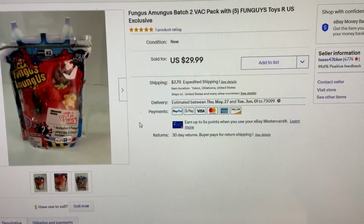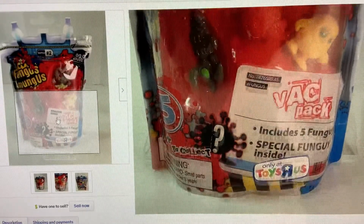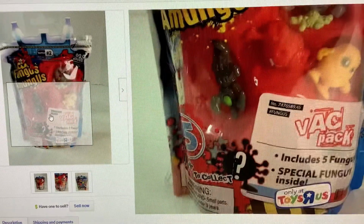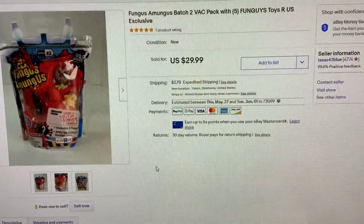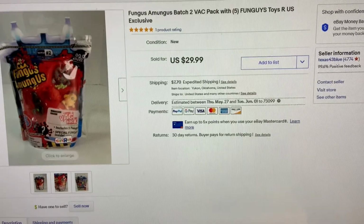The next is Fungus Among Us. Brand new, Toys R Us, sealed packs of toys. What you do with them, I don't have a clue, but once you buy them, I don't care. Batch number two, I've got one left. I think I picked up like six or seven of these, and I'm selling them all in that range of $29.99 plus shipping. I wished I could find a ton of these. $1 in, $29.99 sold plus shipping, and I made $23.91 profit.